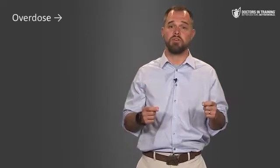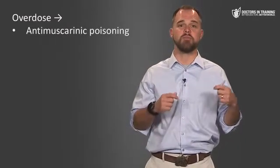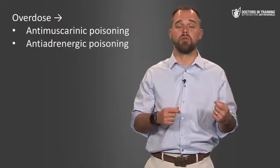The first generation meds do a great job of controlling allergies because of their penetration into the blood-brain barrier. They can also help with things like motion sickness and sedation. That penetration could be a big problem though, as an overdose leads to antimuscarinic and antiadrenergic poisoning. Also, lots of allergy sufferers are not big fans of being sleepy all day just so they don't have itchy, watery eyes. They needed something better.